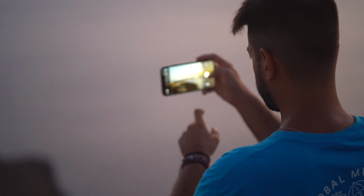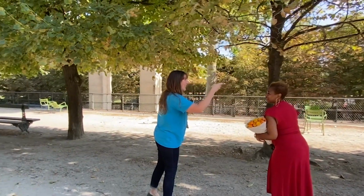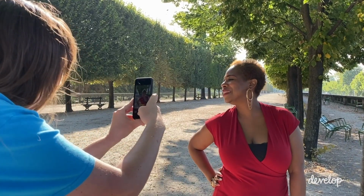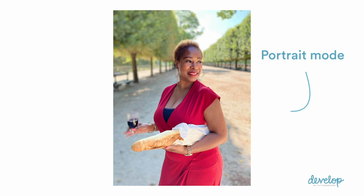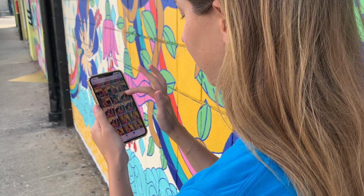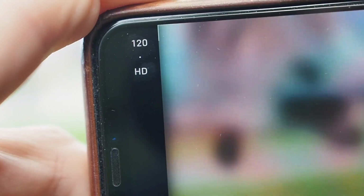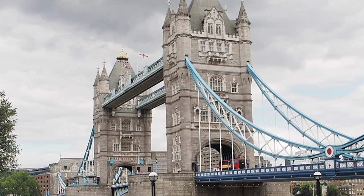I'm here to show you the best tips and tricks on how to use your iPhone camera. I'm going to teach you the basics so you can feel more comfortable to take beautiful photographs wherever you are in the world. I'll be teaching you how to take your photos from okay to wow with a little bit of editing. I'm going to show you how to utilize your smartphone to capture some cool video clips.